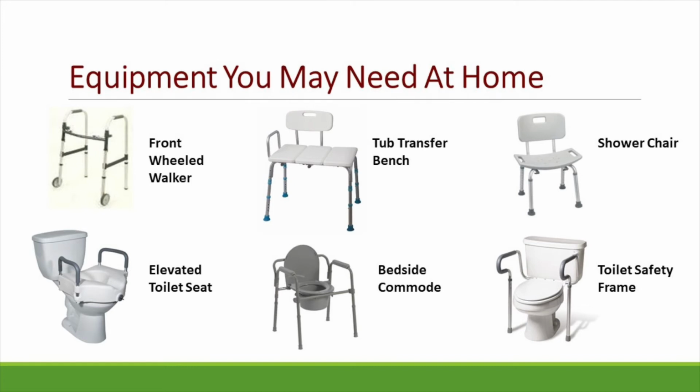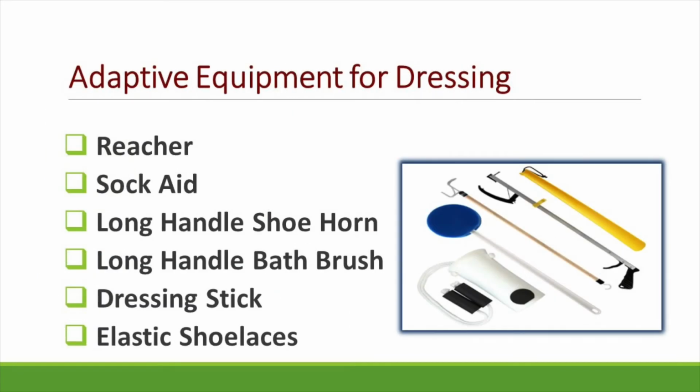Other items of adaptive equipment that are helpful for things like lower body dressing include, on this slide, reachers, sock aids, long-handled shoe horns and bath brushes, dressing sticks, and elastic shoelaces. This specific equipment is important for those having total hip replacements because we do not want you breaking your posterior hip precautions by bending forward to reach your feet. That's why we will go through each item individually and provide you a hip kit of each of these items for you to practice and take home with you at discharge.